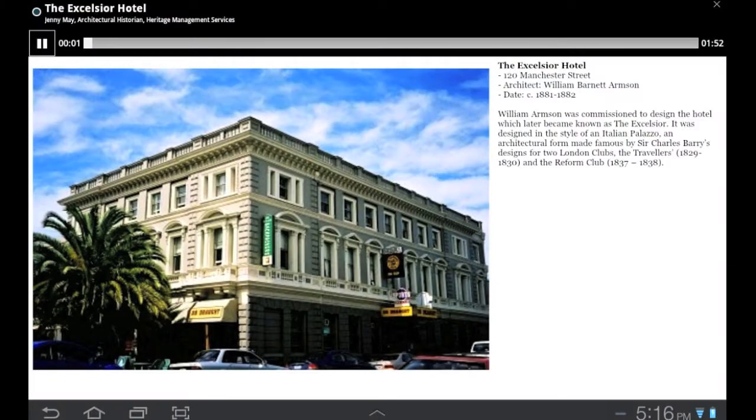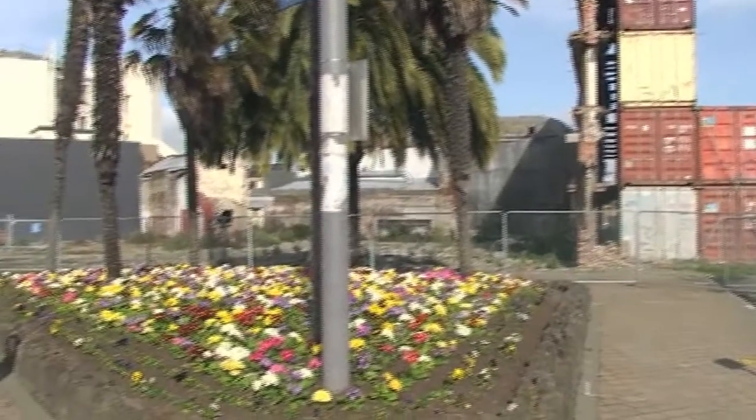The hotel, of which, following the earthquake, only a portion of the Manchester Street facade remains, known as the Excelsior Hotel, was built on a site where in 1881, to a design by W.B. Armson, a noted architect in Christchurch, noted for his Venetian Gothic and classical designs. This was one of his really stunning, really well worked classical designs.